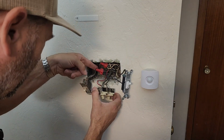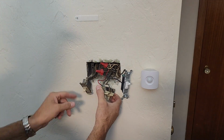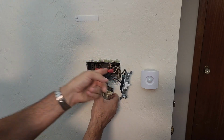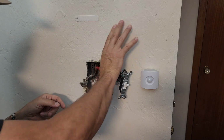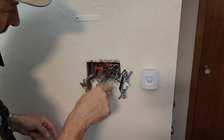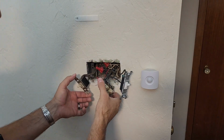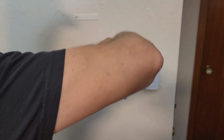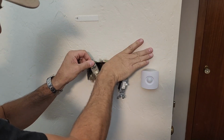Shouldn't be too difficult here. I think I'm going to move this one over to this side because they have all their neutrals on the right side, and a switch takes up less room than a receptacle, or this double switch. So hopefully we can just go like this.